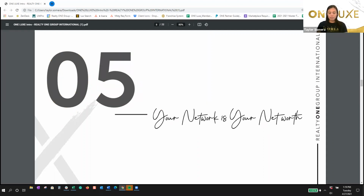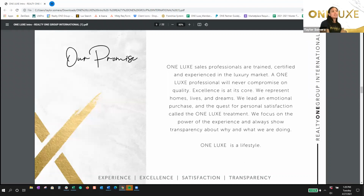And the last piece of our program is, or not the last piece of your program, but another important piece is your network is your net worth. So we're creating a community, a group of like-minded agents who want to focus on luxury, to talk about the types of things and the types of situations you might get into when you're working with an affluent client, and to just be able to talk about different ideas, to go to networking events together, to grow your network. And so those things that I just talked about, that's really what the one-day training dives into, but it goes so much deeper into it.